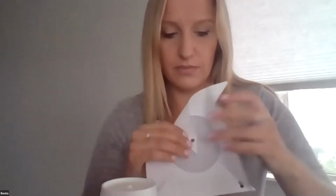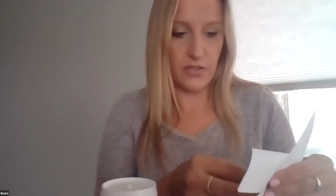So next, now that you have your hole punches, you're going to want to align all the centers in the middle. So you're going to want to align all of that. Let me face it this way. So you're going to want to align it in the middle.